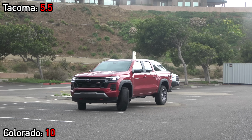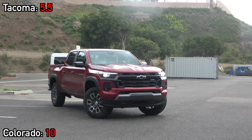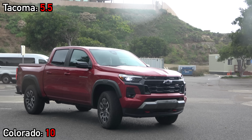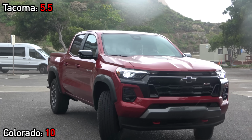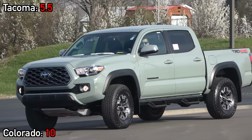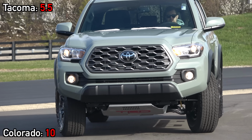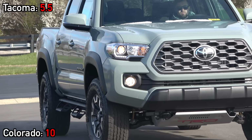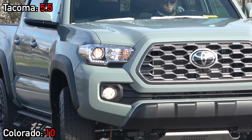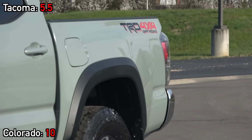Fancy adaptive dampers and air suspensions are reserved for only high-end full-size trucks, so they both ride in the expected trucky way. What I mean by that is soft over large bumps and somewhat bouncy otherwise. And as far as sound insulation, we tested both of them on moderately smooth roads at 55 miles per hour, and the Colorado came out ahead in this regard at 57 decibels versus 60 decibels.